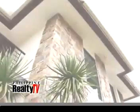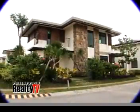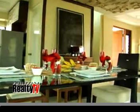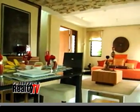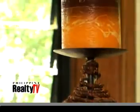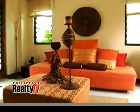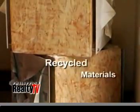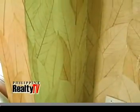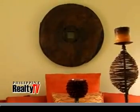everyone. The construction of the first model green home is part of Nuvali's staunch commitment to promote a responsible and sustainable lifestyle. The green home features a system that revolves around energy efficiency and the creative reuse and recycling of materials. Inside it are green features that are modern yet inexpensive and easily replicable in any home.